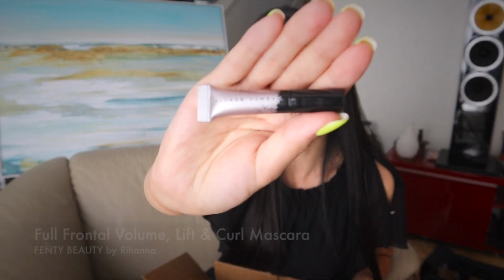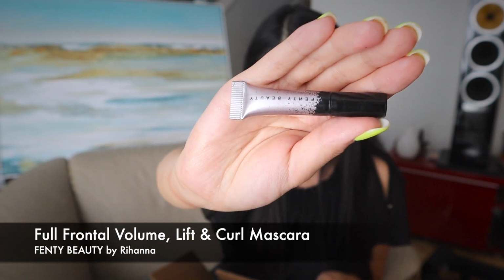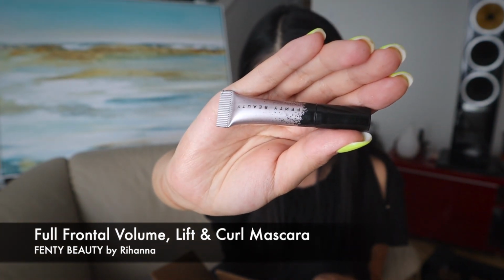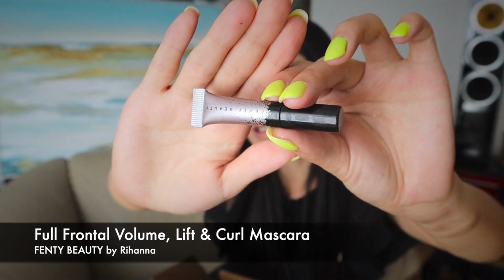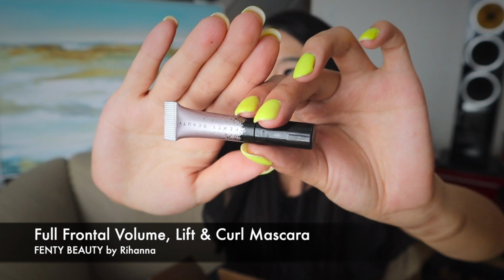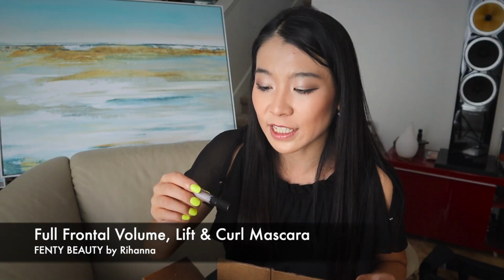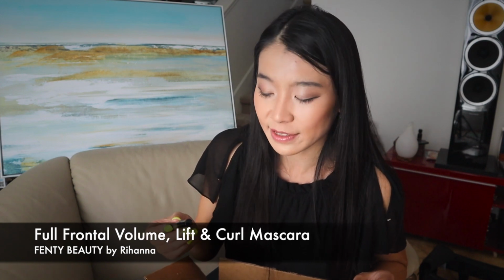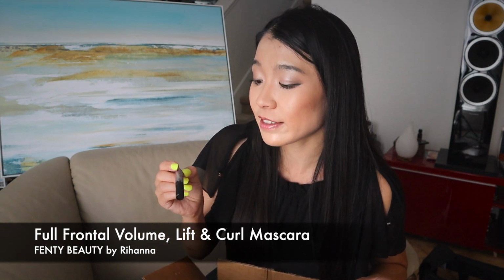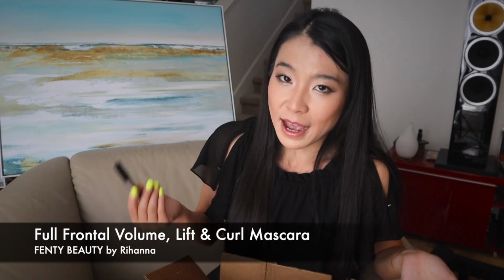The next makeup product that I got is actually a sample that I used points for, and it is this one. Ta-da! This is the Fenty Beauty by Rihanna Full Frontal Volume Lifted Curl Mascara. I really like to use points to exchange for mascara samples because mascaras expire really quickly. Make sure that you throw them away after the expiration date because there is a very high risk of eye infection. So if it says 6 months, after you open it and use it for 6 months, you have to throw it away.